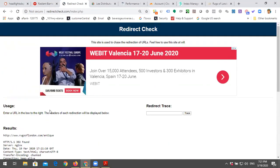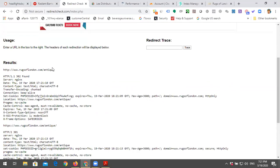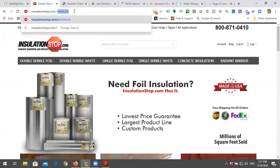I had a situation where different combinations actually linked not to the proper page, but to the home page of the site. So that also happens from time to time, and this is a check that you have to make.